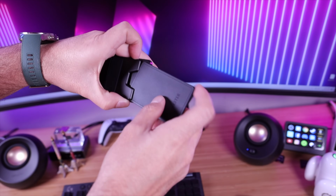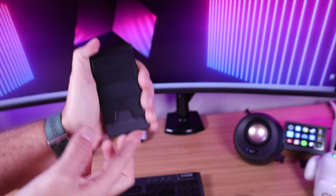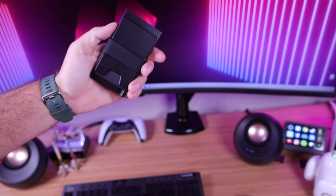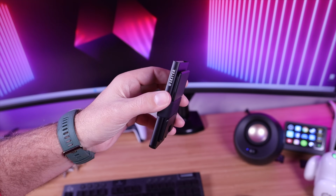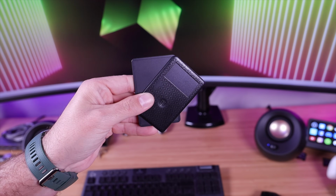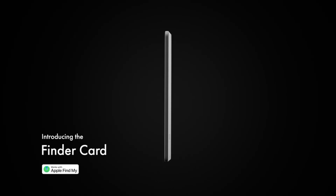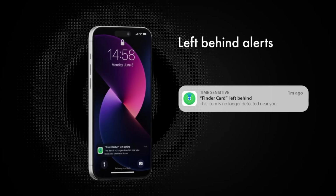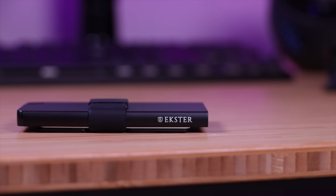Add-ons such as the coin tray, AirTag backplate, finder card, tool card, or the cash clip backplate make this super customizable, and you can get the perfect setup for anyone's needs. Extra also sent out the finder card, which is an ultra slim rechargeable tracking device that's about the size of a credit card. This works with Apple Find My and just makes it impossible to lose your stuff.